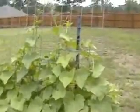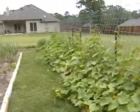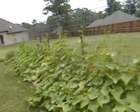And this is our cucumbers. Got about 33 feet, I think, in a row.